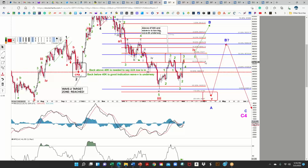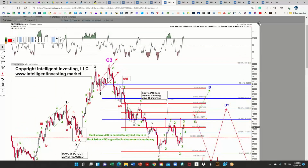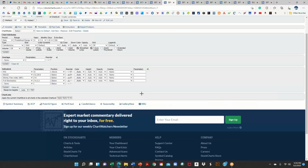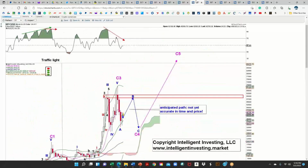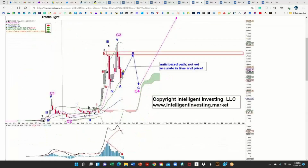And if we break above this level, we can move higher. That's simply the way we continue to navigate the market. All right, thanks for not sharing, but that's fine, but that is what happens. So then I want to zoom out a little bit.